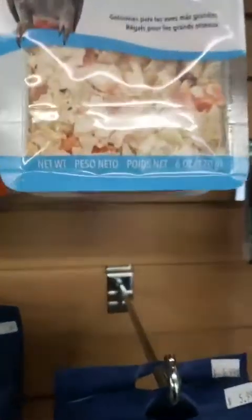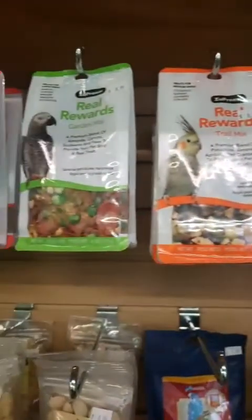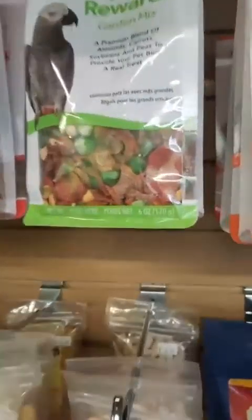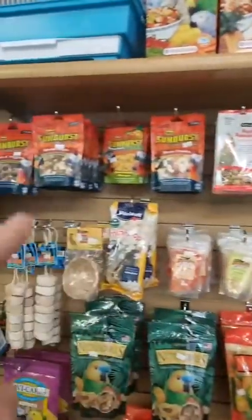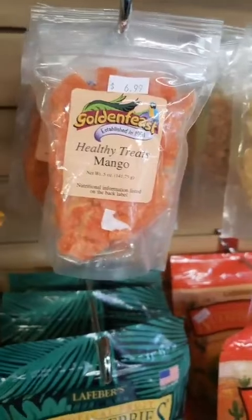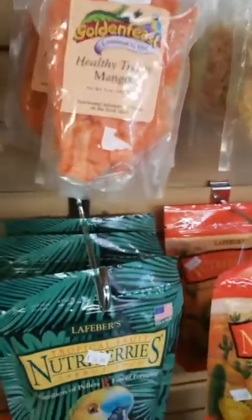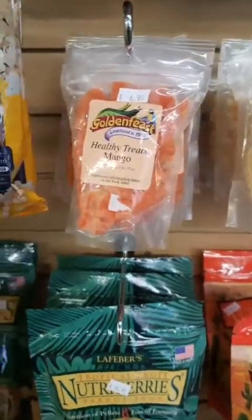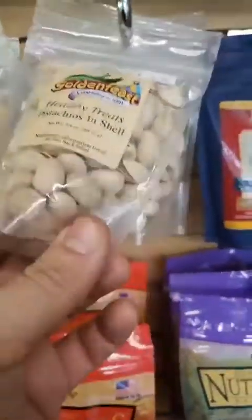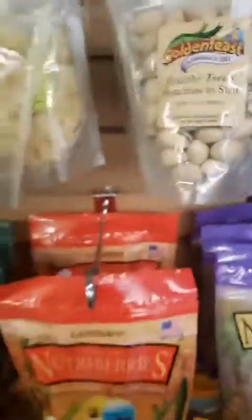They're smaller little pieces. This is Zupreme, their training reward. This one's like a vegetable blend, but all of those can be used just as a topper as well. We also have the mango treats right here. Mango is very popular. Papaya as well, but I'm actually all out of the papaya right now. But mango is very good. We have your pineapple, and we have the pistachios.